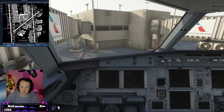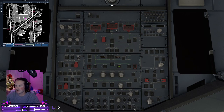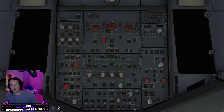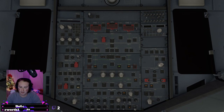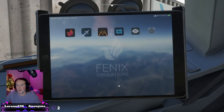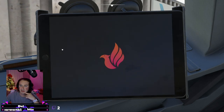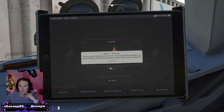So let's get zoomed in here, guys. I got to remember my quick snaps here, but it's all good. For right now, we'll do away with Navigraph so we can see everything that's going on here. Let's go ahead and get the battery turned on. And I do believe, if I remember this correctly, yep, I do. I do believe that you can't call for the GPU from the flight bag on the Fenix. Let's go ahead and import. Ooh.